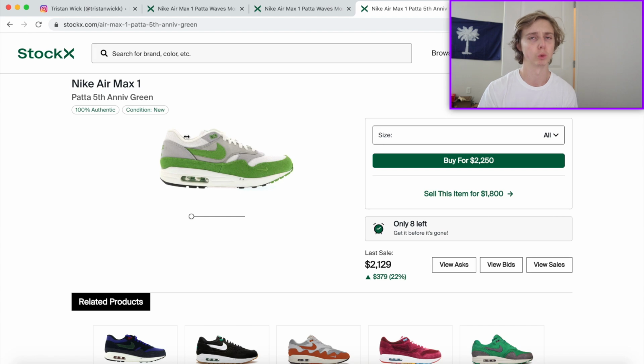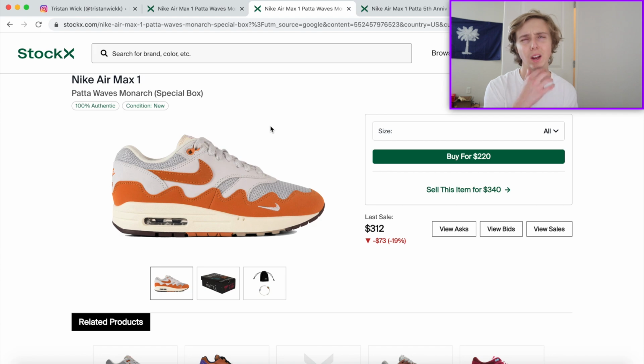I know this is a much older pair and probably much more limited, but you can see all Patta Air Maxes down the line are worth a lot more money because there's just not that many of them. And there was a fair amount of pairs on the Sneakers app for this shoe. I think there was 19,000 pairs.